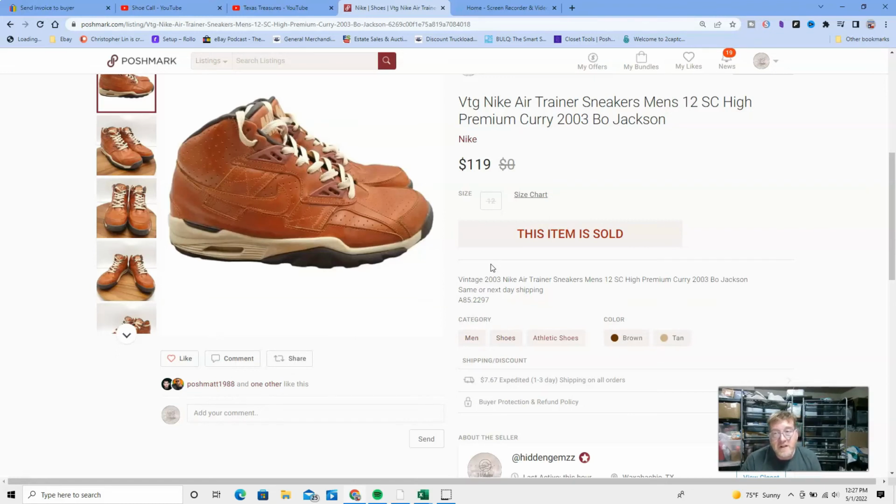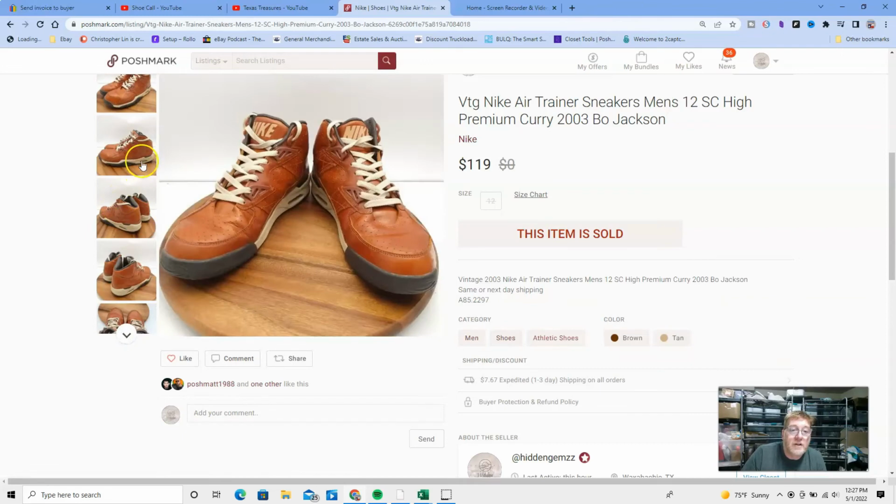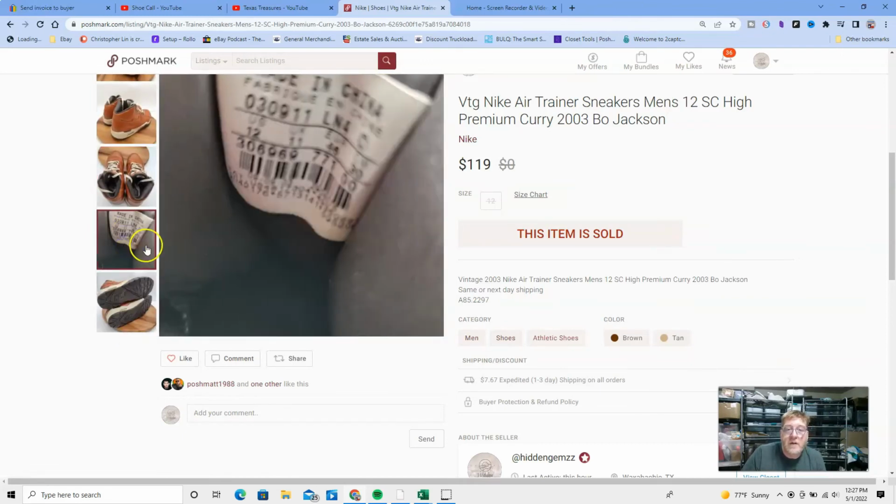This is a pair of vintage Nike Air trainers, men's size 12. Curry 2003 Bo Jackson. They got this real unique blue leather, and these were in very good condition. The buyer bundled these, so these were one. So these basically sold for 100.